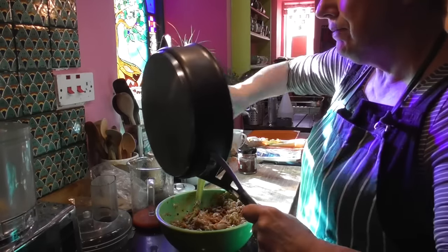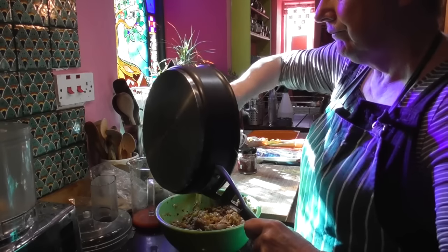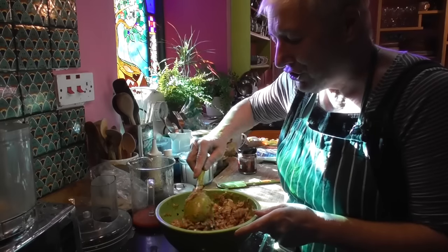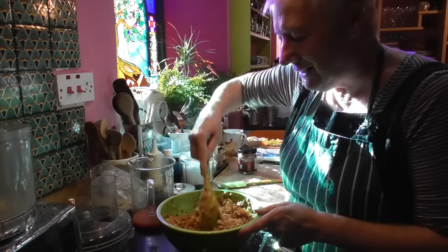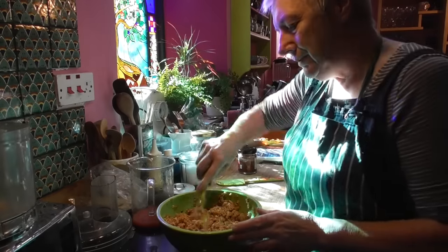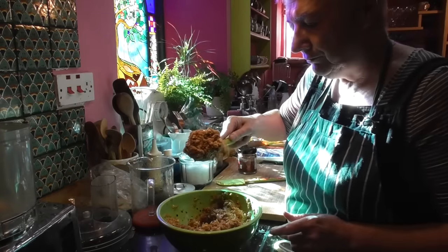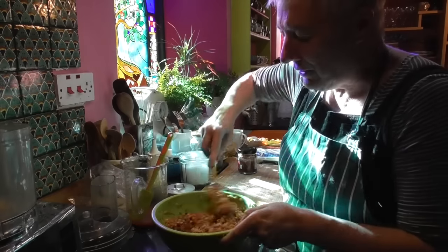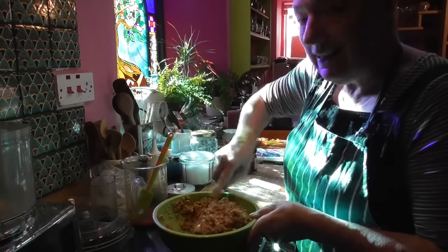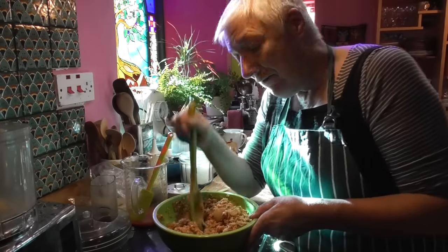I guess if I had some parsley now, I'd put that in. But I haven't. Yeah, some nice chopped parsley in there would go in very well indeed. Never mind. And I think that's moist enough. There we go. Okay, now I'm going to assemble it now.